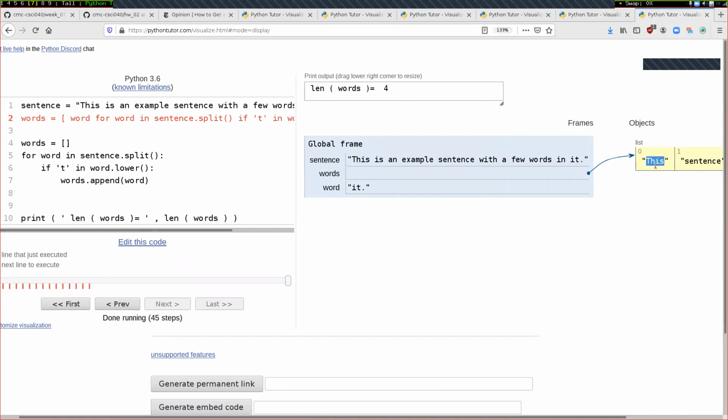Wait, but I thought it wouldn't transfer over because you put if lowercase t in word. Yeah, so the if condition right here checks on the lowercase version of the word, but you remember that our strings are immutable in Python, so we can never change the value of a string with a function like this. So this creates an entirely new string, which is the lowercase version of the word this, and this version of the string right here still retains the, exactly.